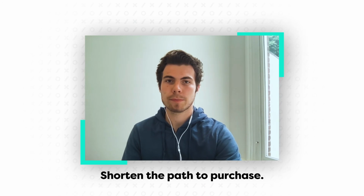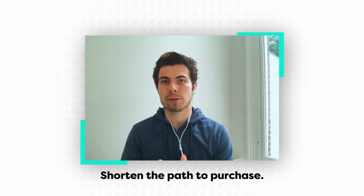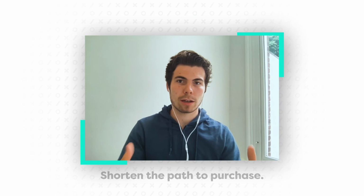And the last one is shorten the path to purchase. A classic example is Amazon's one-click buying, where customers can simply check out from a product page. So it's all about making the experience faster and more intuitive.